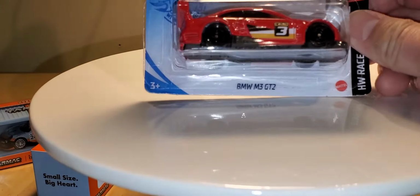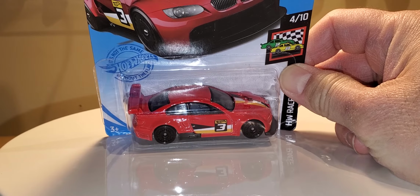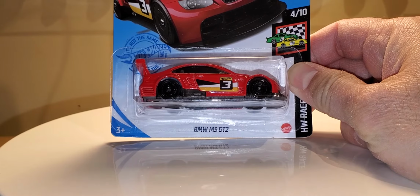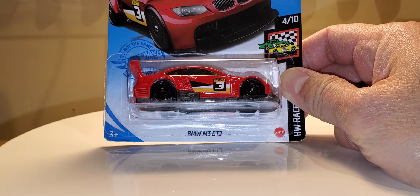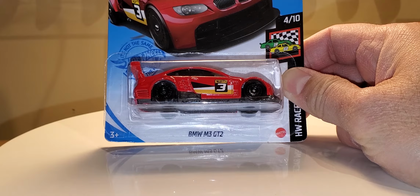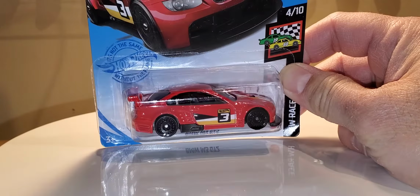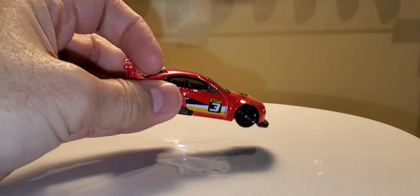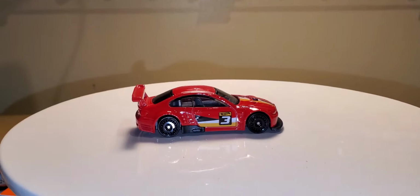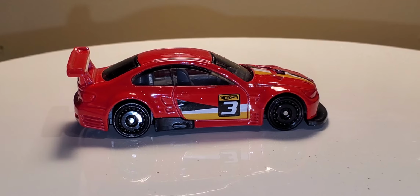We have here a new recolor of the BMW M3 GT2. Haven't seen this casting in a while. I might have to double check, but I want to say the last time we saw this casting is when they did the Walmart exclusive BMW set. So this is D-case. I kind of like the deco on this one.